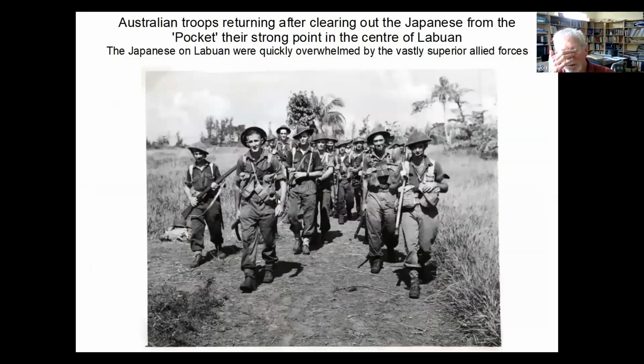And Labuan wasn't heavily fortified or manned by the Japanese, and within a week they were overrun by the vastly superior forces of the Allies, and this is no doubt a posed photo. It is a newspaper photo, released by the authorities, which said the Australian troops returning from the pocket, the Japanese strong point in the centre of Labuan. And they look like every inch an Australian to me.